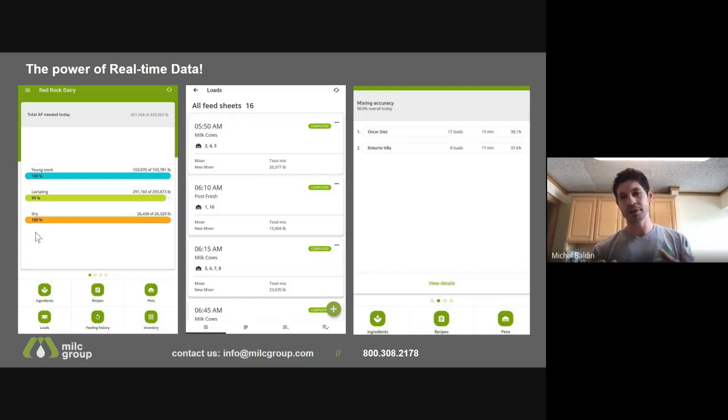Then there are the loads themselves. We can go and check, have they been completed? Are they pending to mix? Are they mixing? Are they pending to drop? So again, another place where we could go and check.